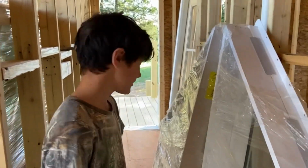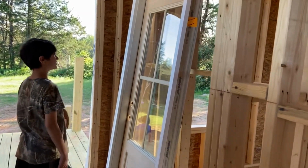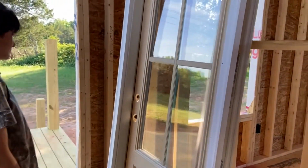Let me look at this door back here. This is the door for the mudroom. Oh, it's so pretty. We're going to stain it.